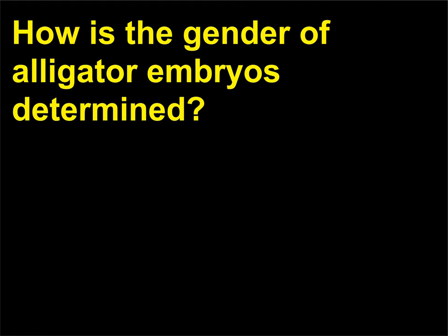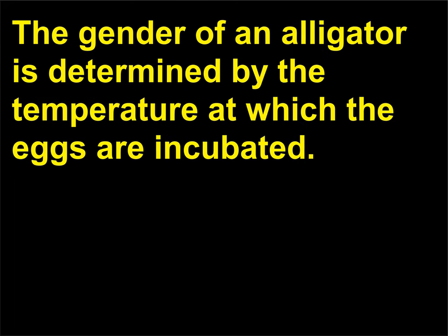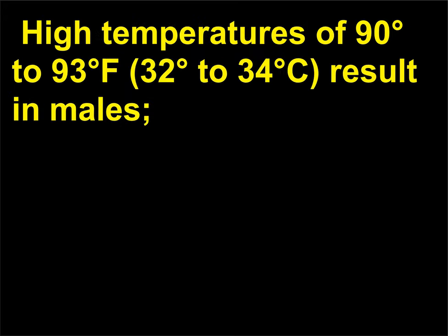How is the gender of alligator embryos determined? The gender of an alligator is determined by the temperature at which the eggs are incubated. High temperatures of 90 degrees to 93 degrees Fahrenheit, 32 degrees to 34 degrees Celsius, result in males.